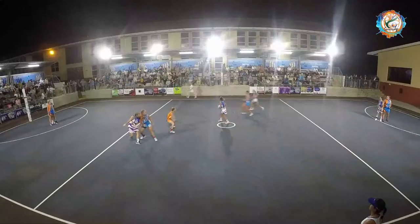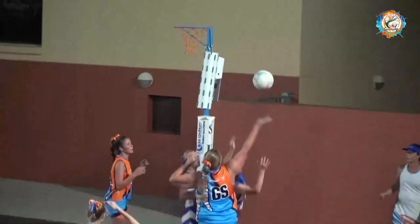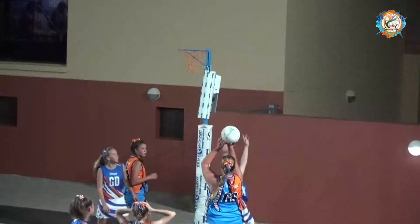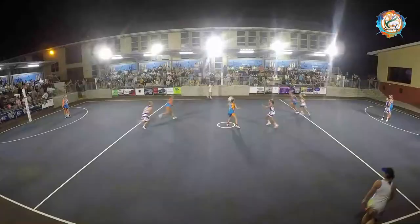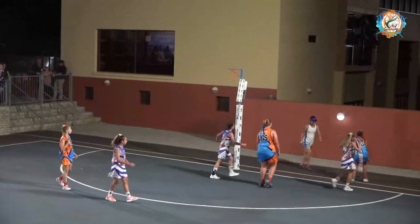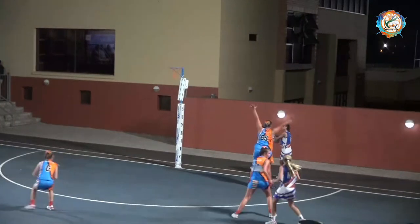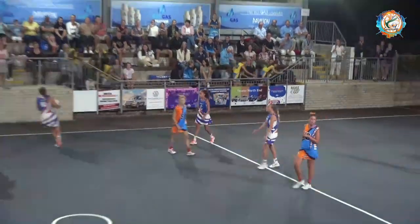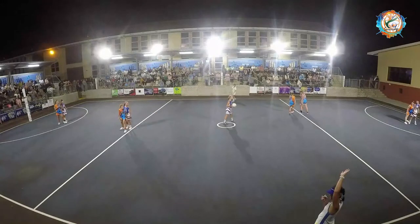Lorraine leading 2-0, and it's their center. Lorraine leading 2-1, their Sunridge center pass. Sunridge have made a rolling substitution. It's Lorraine's throwing, the goal shooter was unable to pick that ball up. And the players have all taken up their positions. Center pass.